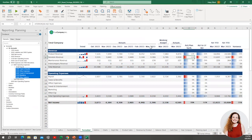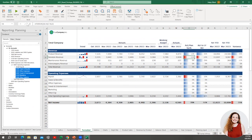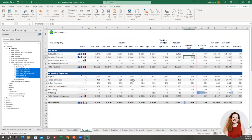Say I want to roll this forward to April. You'll come into Workbook Properties, go ahead and roll the report date forward. Key. And refresh. You're going to see those lines populate and my labels change to April. So I still have my trailing 6 months and some year-to-dates. That did not override my Excel formatting either. So you have a lot more formatting flexibility here.